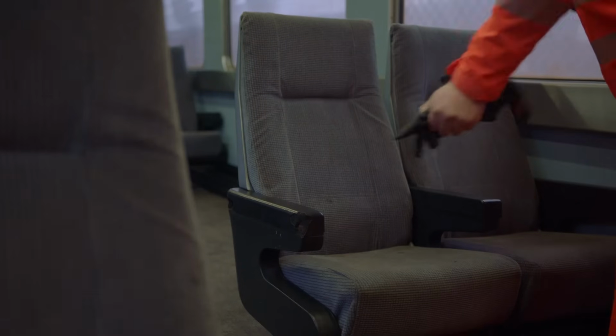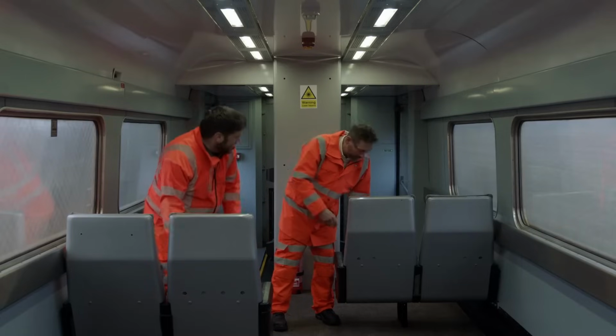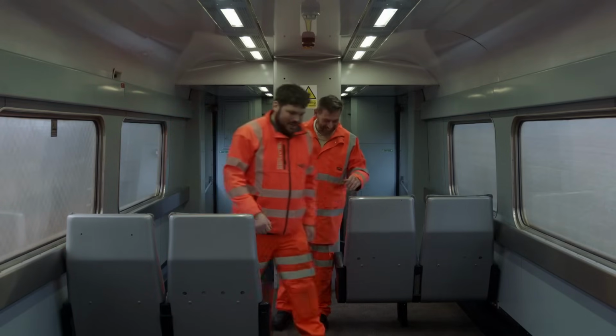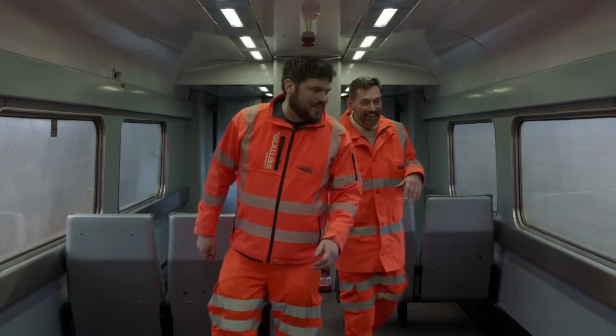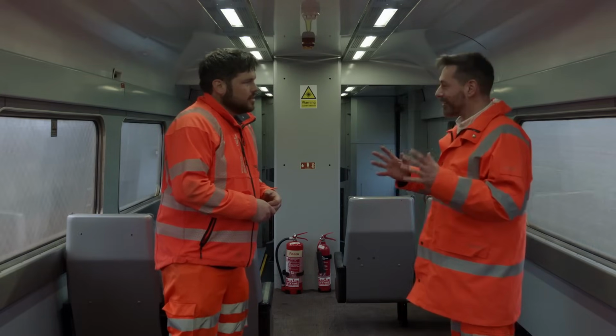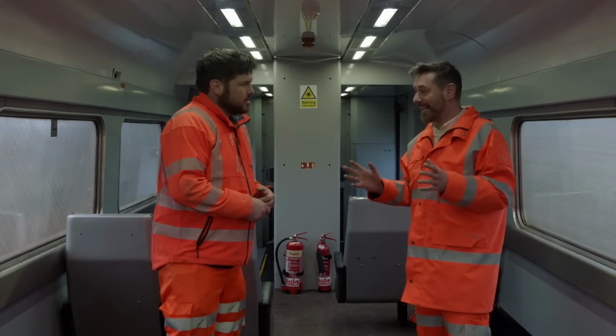Oh, I can hear the brakes going off, Jacob. I think that means we're about to go, right? Yeah, we are. We can go and see all the instrumentation now. As I said, off this line, what exactly is RIDC Tuxford and what exactly happens here?